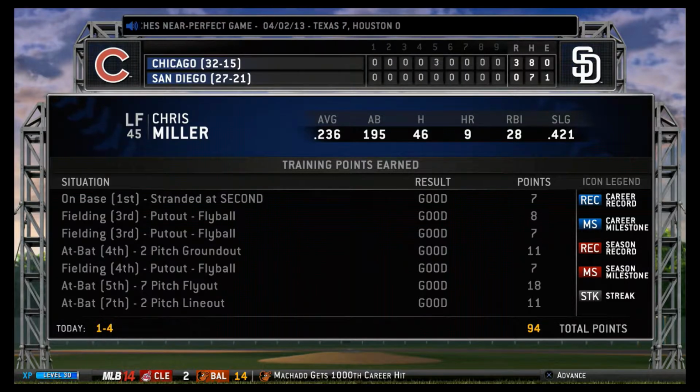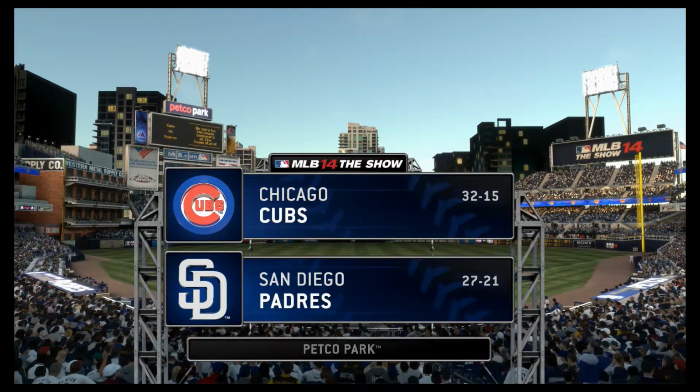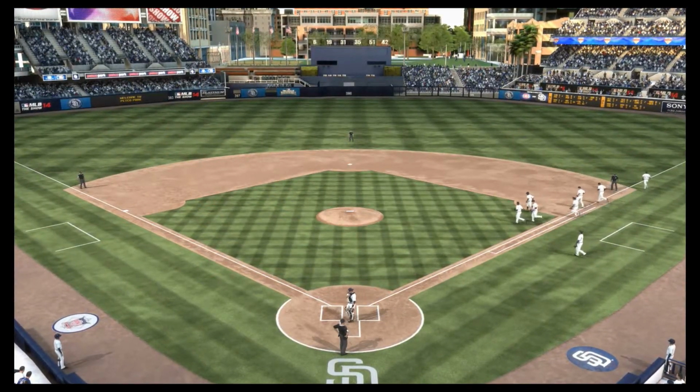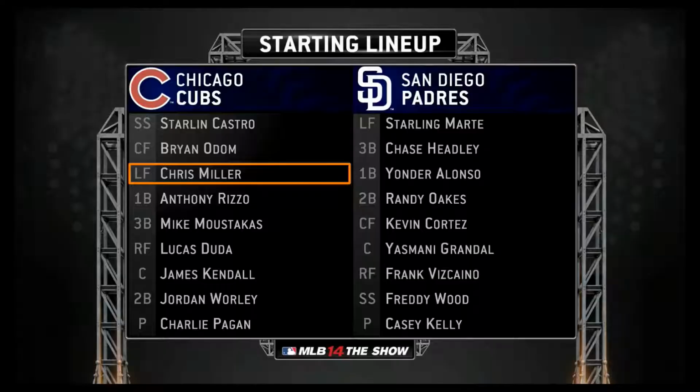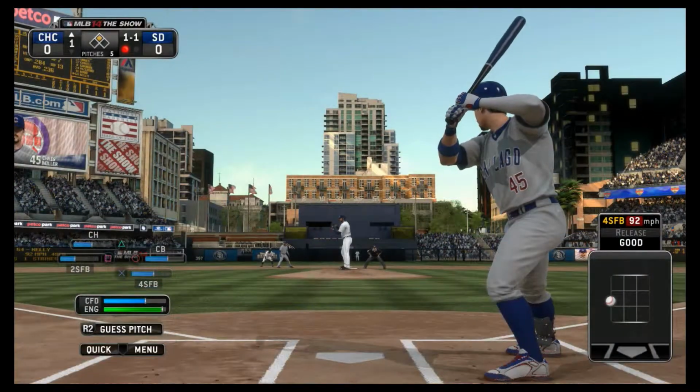5 previous no-hitters. There's Petco Park on a fine night for baseball here on the show. And before we get much further, here's a look at our starting lineups tonight. Chris Miller will stand in as we show.